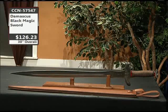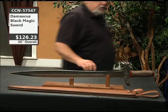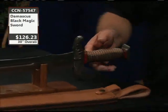Here's a broadsword. Where'd you find the broadsword? I tell you what, taking a look at this thing, that is Damascus. This thing is over 30 inches overall, and metal guard, metal pommel, decorative handle, and that looks like to me wire wrapped. Yes, I remember this one. Now let me show you this one up close, and I guarantee you now, this one will bite you.